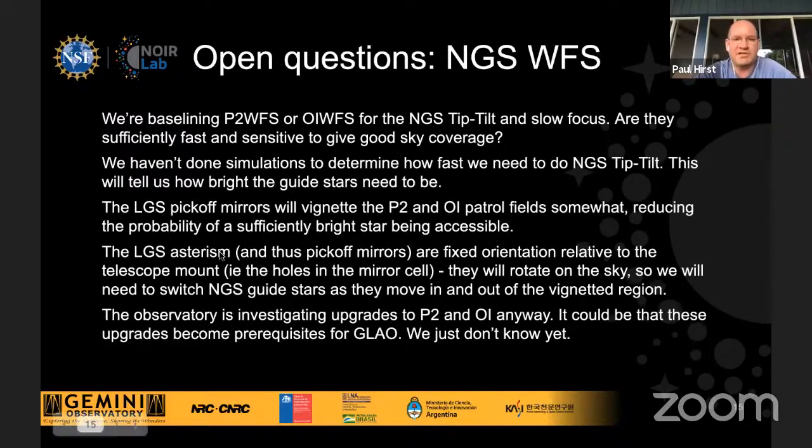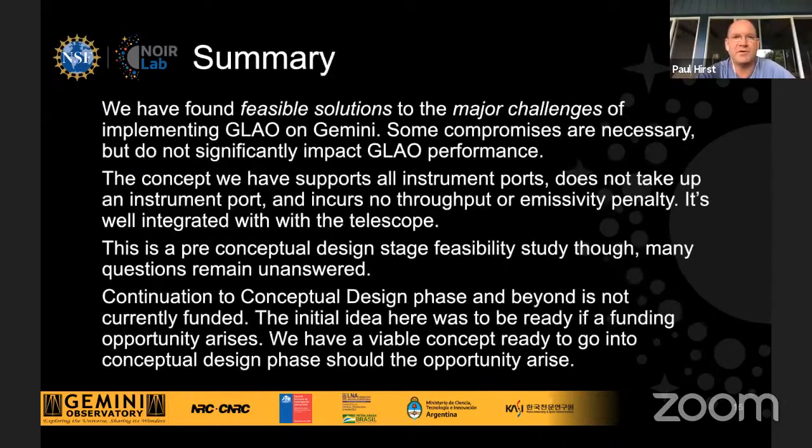Now, the observatory is investigating upgrades to P2 and OI anyway. We just don't know yet, but it could be that these upgrades become prerequisites for doing GLAO. Basically, if we get higher sensitivity on those wavefront sensors, we can guide equally fast on fainter stars, and that will recover the sky coverage for us.